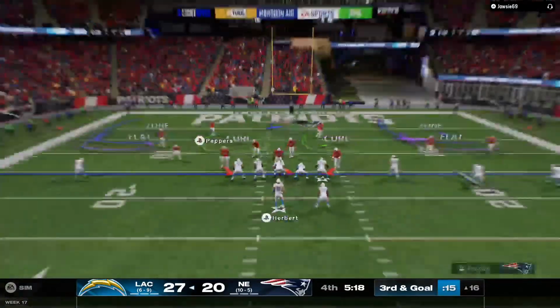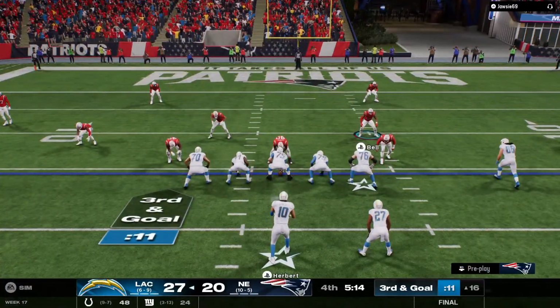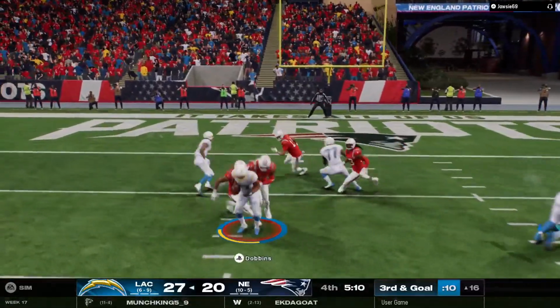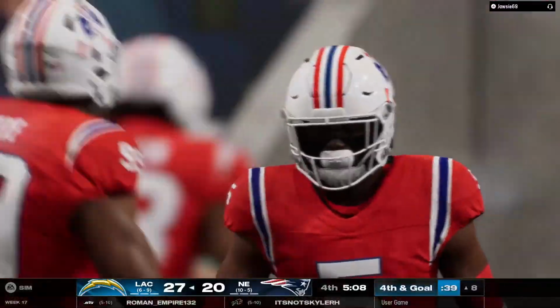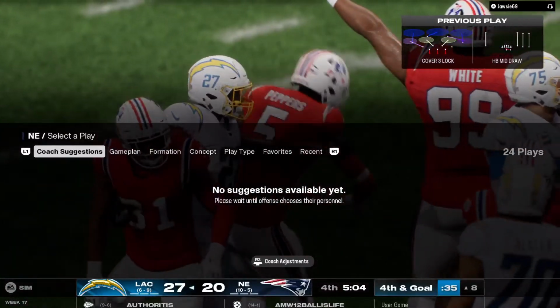Work to do following the sack. It is third and long. They'll run. He's going to get this down to the 8, but that is it. Defense holds him there, and they force fourth down.